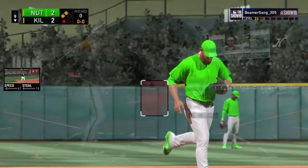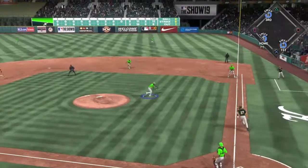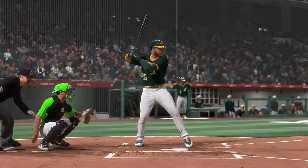Craig Kendall is called upon to get the final 2 outs of the 9th and send this one into extra innings. Bunt attempt, but this one might have too much on it. A throw to the plate, and how do you like that? They roll the dice, the squeeze works, and it's going to end the ball game.